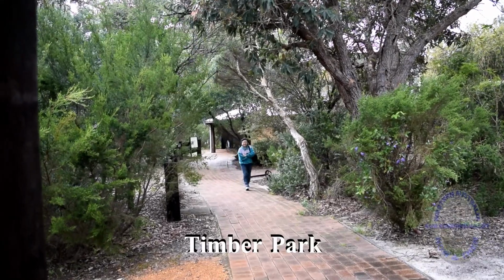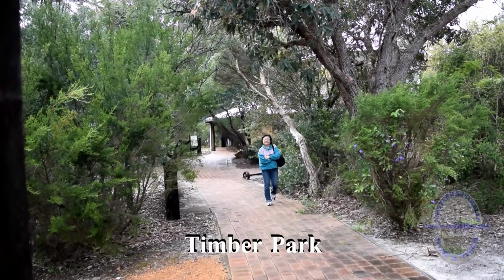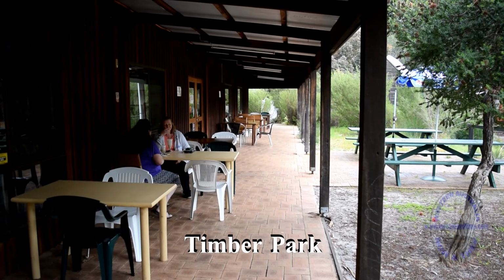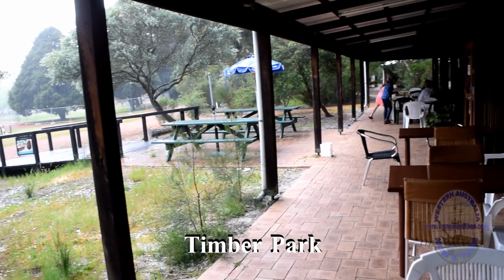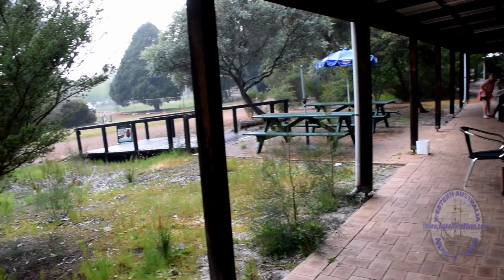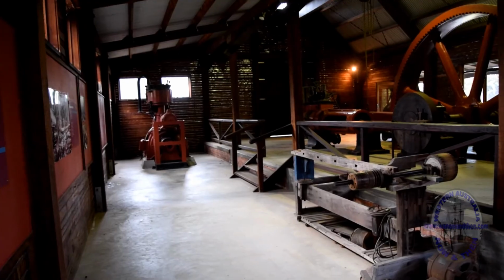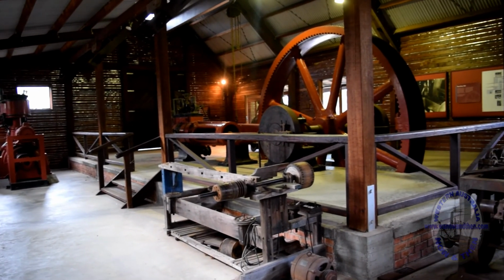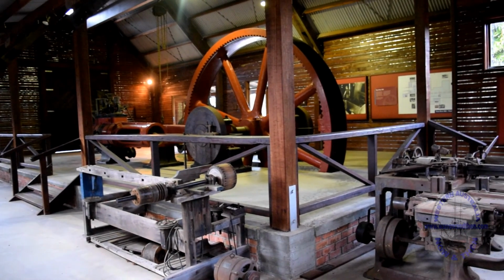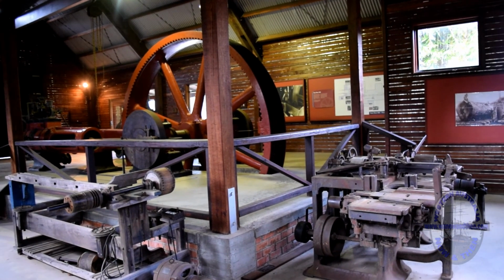The large part played by timber in the area is celebrated in Timber Park. There are a number of different displays in the park, including a number of interesting examples of early machines used both in the timber industry and for farming. A small replica village area gives you a little glimpse back into the past.